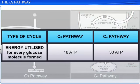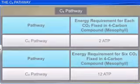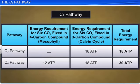As per energy requirements, the C4 pathway is a little expensive compared to the C3 pathway. This is because the C4 pathway consumes 2 ATP molecules for every carbon dioxide molecule fixed. Therefore, fixation of 6 molecules of CO2 requires 12 ATP molecules. When we include the ATPs used in the Calvin cycle, the count goes up to 30, which are 12 more than in the C3 pathway. Though the C4 pathway is quite expensive, it is an efficient method of carbon fixation for plants living in hot and dry conditions.